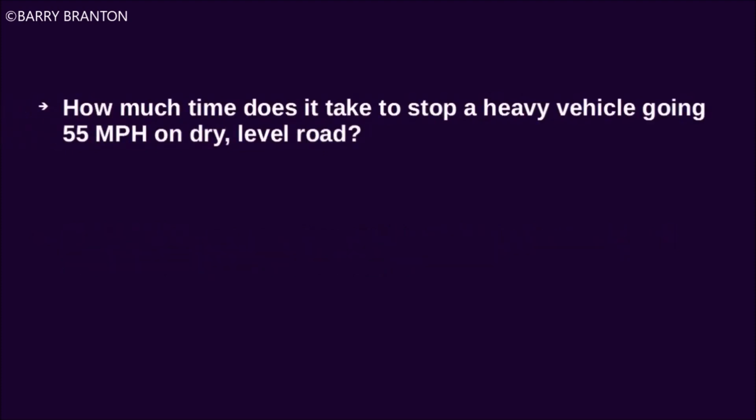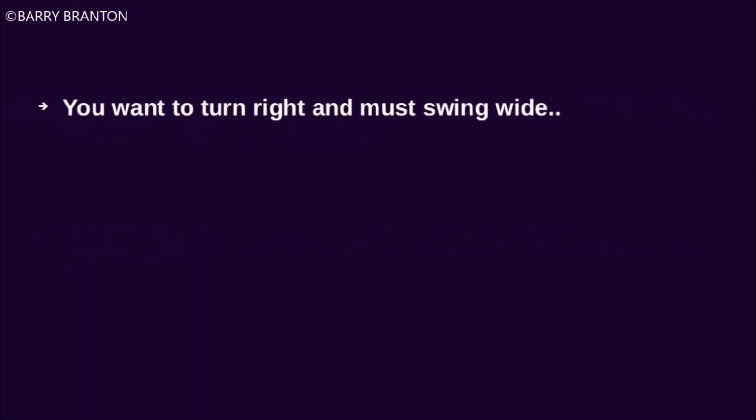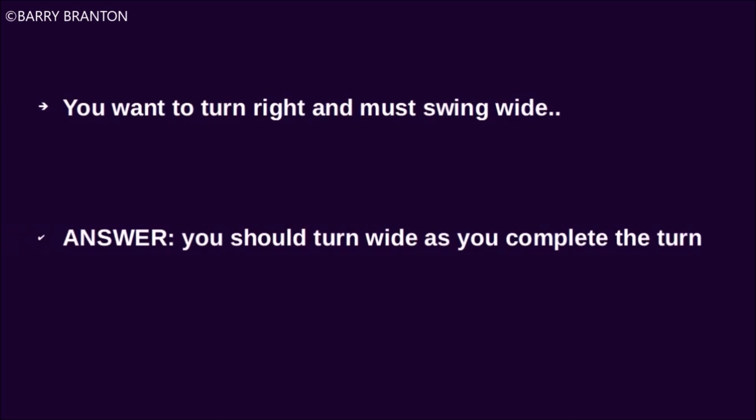How much time does it take to stop a heavy vehicle while going 55 miles per hour on a dry, level road? About the length of a football field, or about 6 seconds. You want to turn right and must swing wide. You should turn wide as you complete the turn.